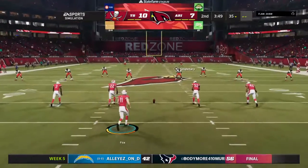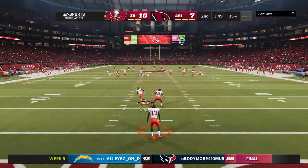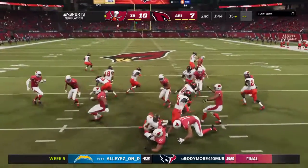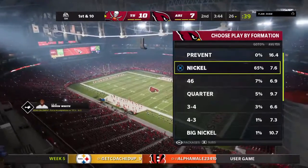Set now to kick this one away, and off it goes. Taking it about the 1. And he'll take it up past the 25 to the 26-yard line.